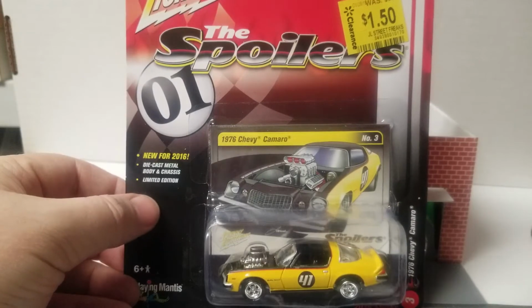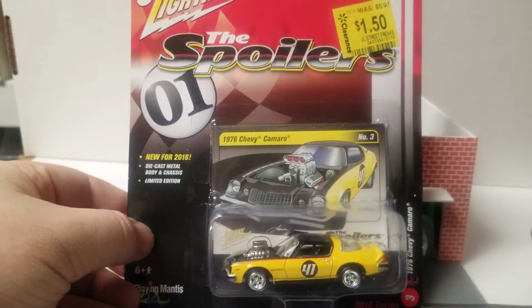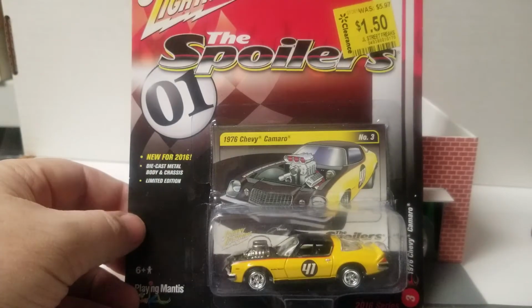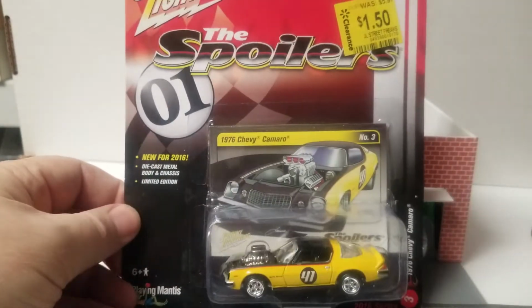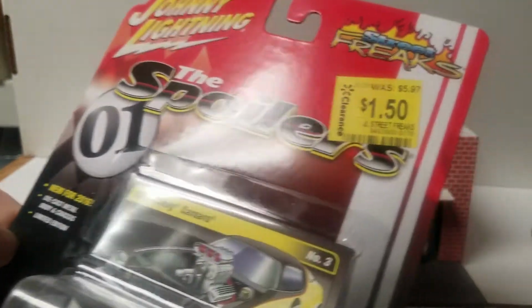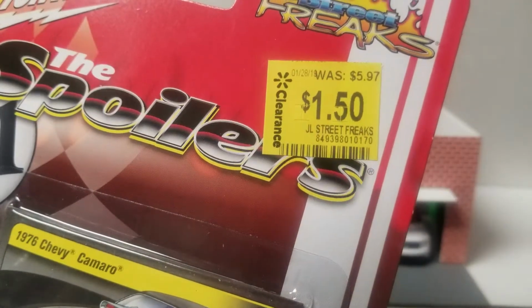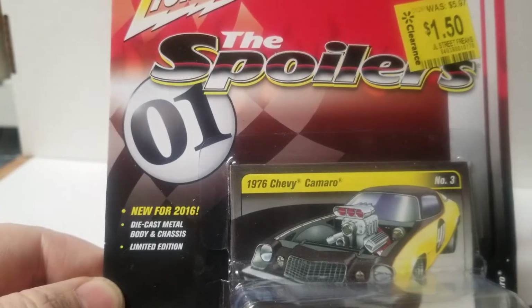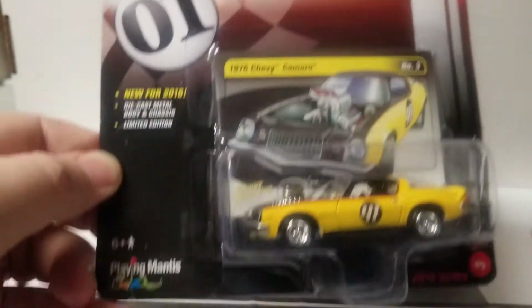This is February the 1st, 2019, and I was at one of my local Walmarts here, going in there to see if I could find a few things, and I looked in the clearance aisle and lo and behold, there is Johnny Lightnin's. Was $5.97, now $1.50. This dude's dated 2016.